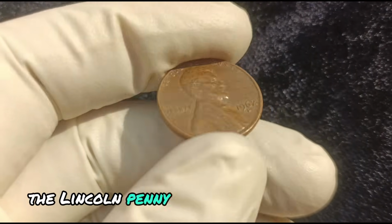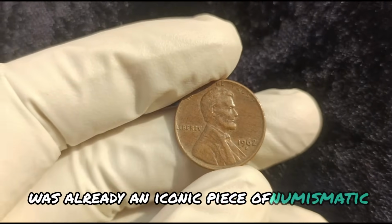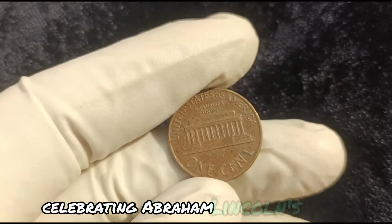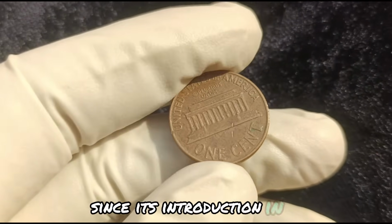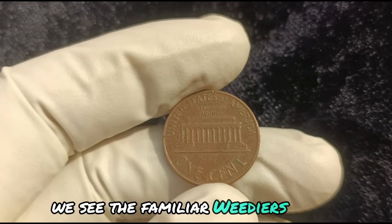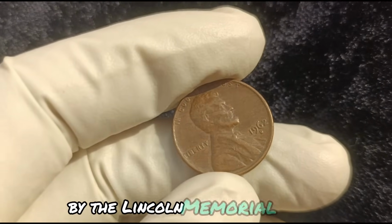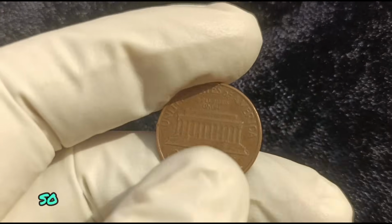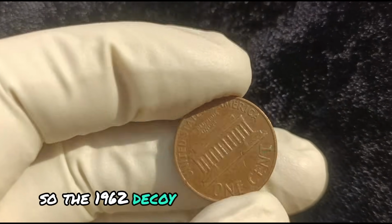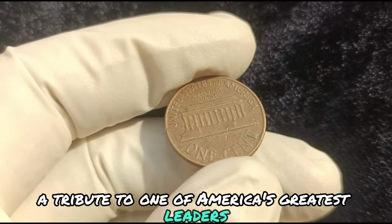The Lincoln penny, designed by Victor David Brenner, was already an iconic piece of numismatic art, celebrating Abraham Lincoln's legacy since its introduction in 1909. On the reverse, we see the familiar wheat ears design, which had been replaced in 1959 by the Lincoln Memorial design. So, the 1962 coin features the Lincoln Memorial, a tribute to one of America's greatest leaders.